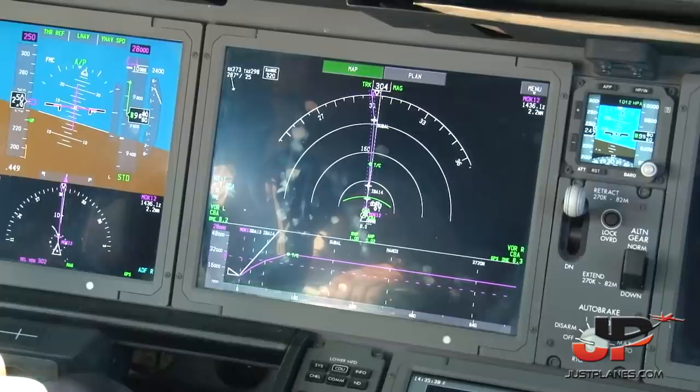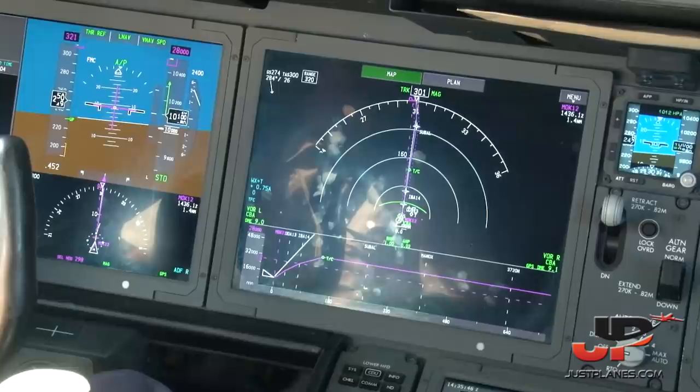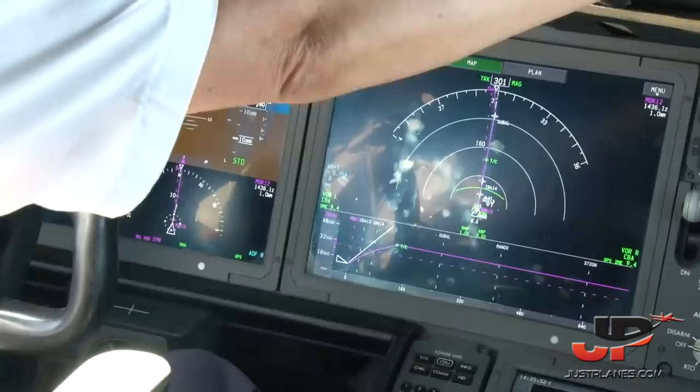Beauty 48 Hotel, would you confirm you will make turn by the right or by the left? Will be right turn, Beauty 48 Hotel. By the right, Hotel. I confirm. Beauty 48 Hotel, by the right, thank you. Affirm to the right, Beauty 48 Hotel.